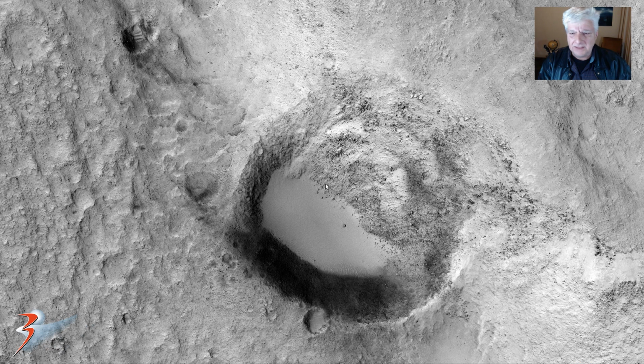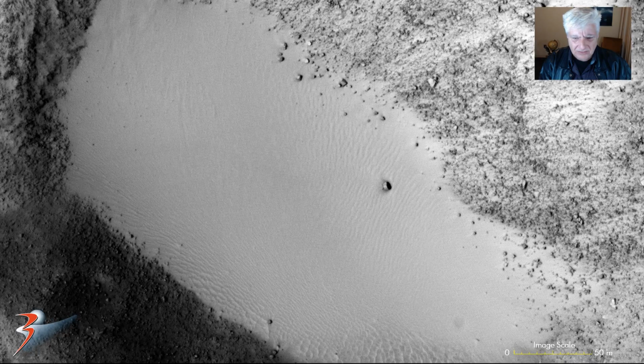And this is a zoomed out view, not to scale, of this hole and that slope. As I say, this looks as if it was filled with liquid or water, and then again we don't know how long ago, but it looks rather new. Look at that.